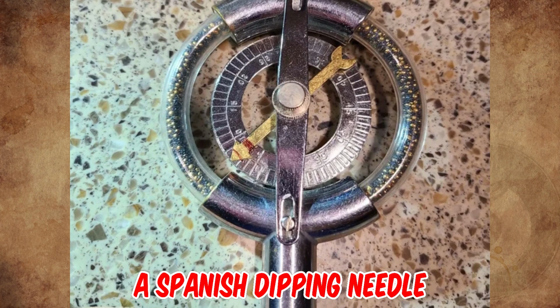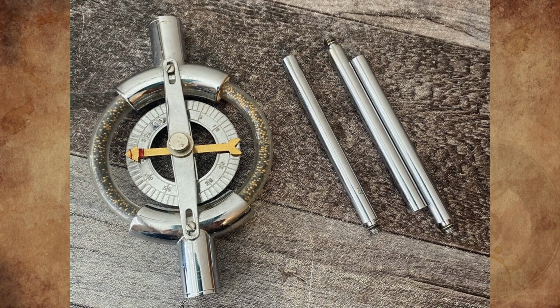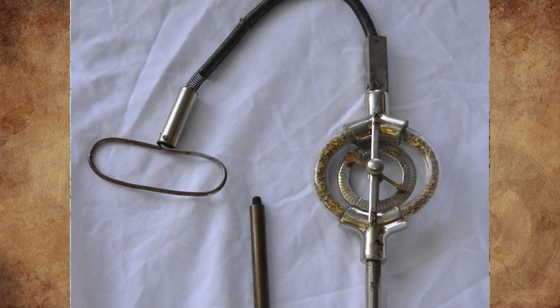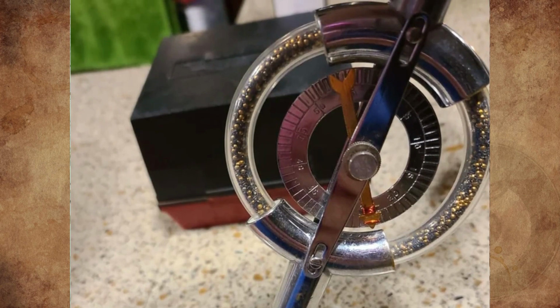It's a Spanish dipping needle from the early 1900s to 1920s, and apparently doesn't actually do anything whatsoever. It was sold to people who wanted to prospect for gold, silver, or other minerals. While it was prospecting quackery, a number of these were sold to gullible prospectors.